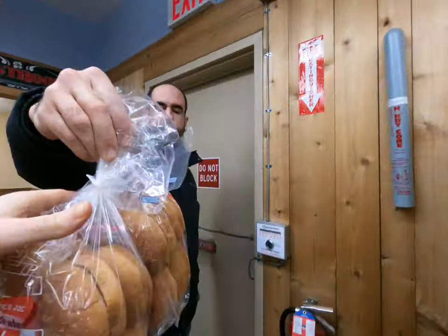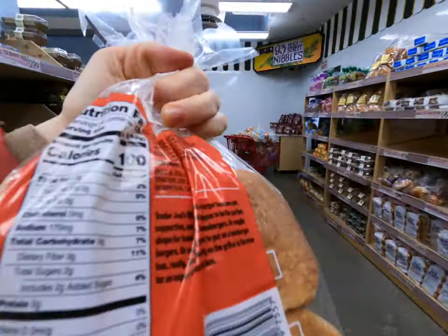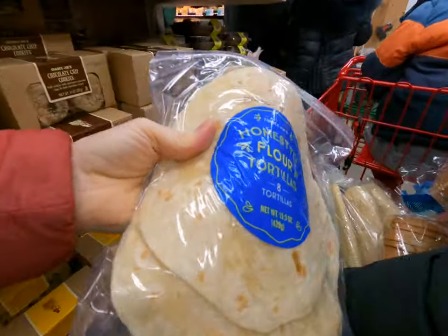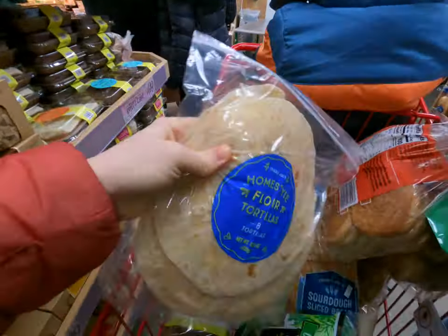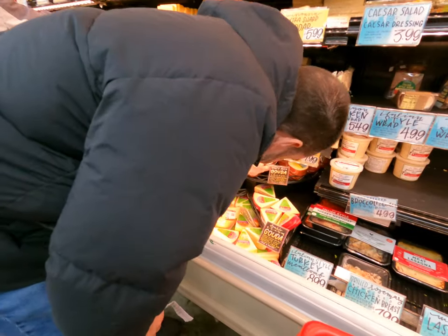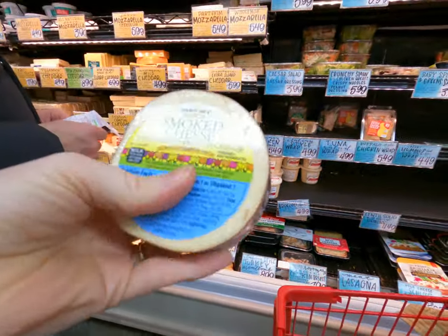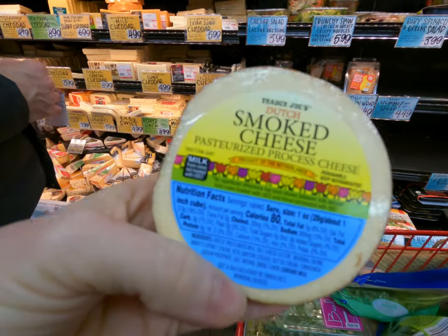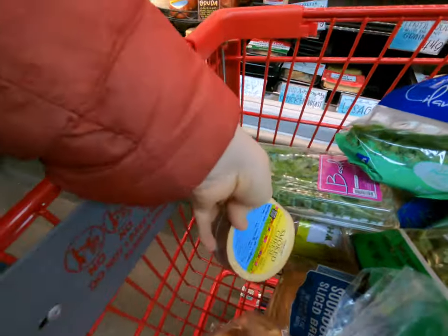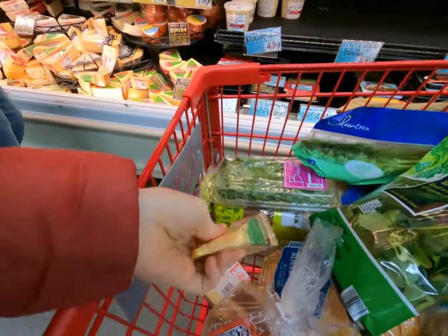We got two whole wheat. I like these better. They're just much healthier. Whole wheat and hamburger buns. One white flour tortilla, but this is unbleached white flour. So we're gonna make a charcuterie board. So we have to pick three cheeses. Again, some smoked gouda. Or is this what it is? Dutch smoked cheese. Getting an aged gouda cheese too.